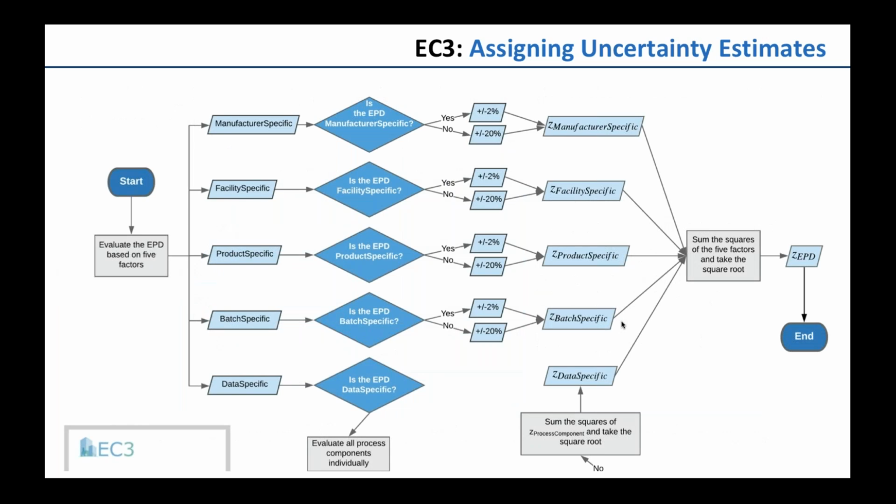So that means that with each of the different EPDs, there's a flowchart of evaluation that says, for example, is the EPD manufacturer specific? Yes, it has a low variability. No, it has a higher variability. Right now, we have just default low and high numbers here, and we're looking for information from experts in each of the different material categories to identify if there are reasons within a category that these defaults should be different, and even if these are appropriate estimates for general use.